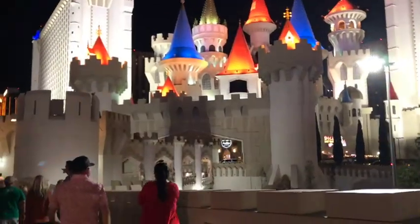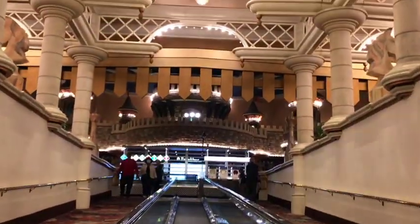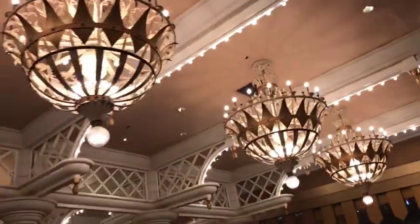The Excalibur Hotel, situated in Paradise, Nevada at 3850 South Las Vegas Boulevard, was opened June 19th, 1990, a little bit over 30 years ago. It has 4,032 hotel rooms. It is home of the Tournament of Kings, the Australia's Thunder from Down Under, and the Australian Bee Gees shows.